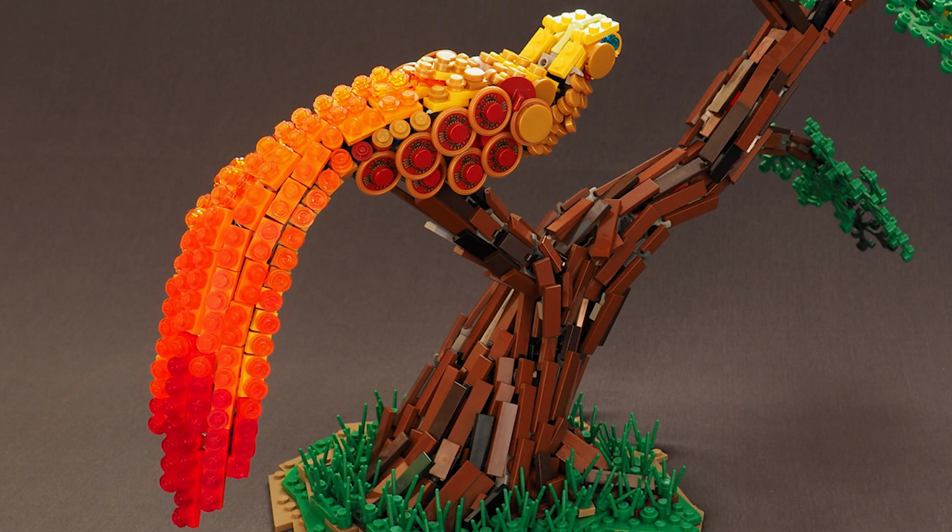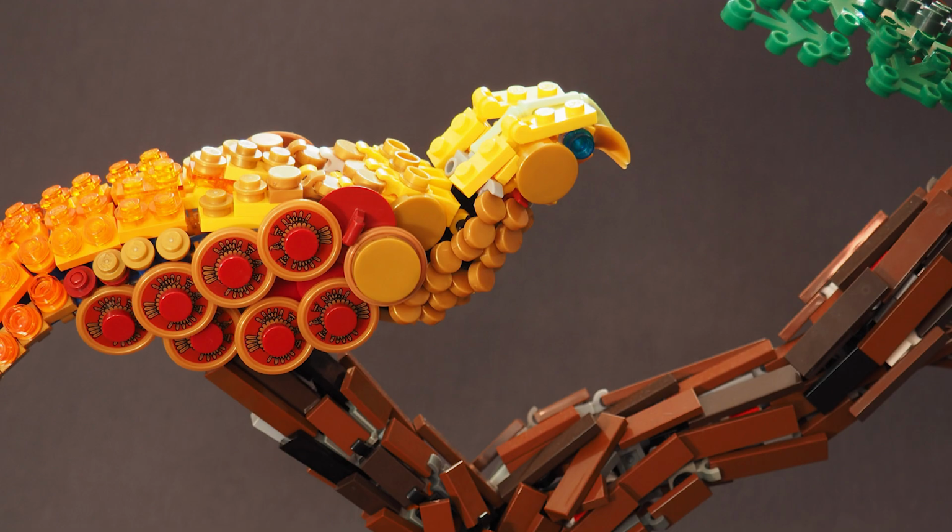The trans studs on the tail blend really nicely, and there's some very distinct pieces that show off parts of the bird, both cleverly and with great effect. Those printed shield pieces look great for the wings, and we have a wonderful layering effect for the small feathers on the underside of the neck and sort of the breast of the bird.